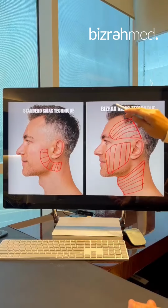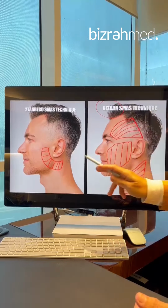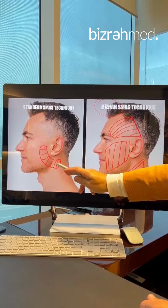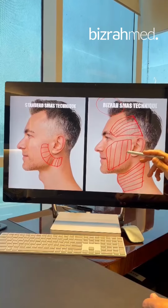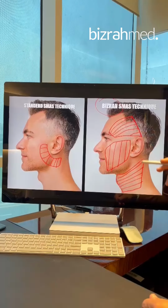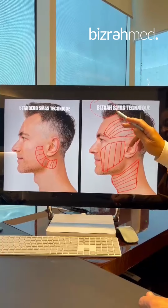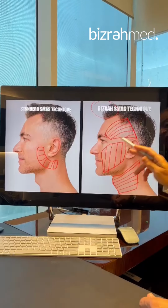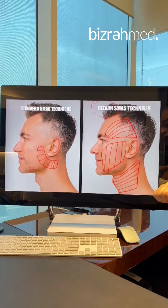Because this is Dr. Bizrah's deep smile. Almost 99% of the surgeons do the smile this way, but we do it this way. We do this very advanced deep smile on the cheek, on the temporal area, and the whole of the neck to the midline. So that's the difference between our smile and the other surgeon's mask. A great difference. Doing this mask in such a way will achieve a great result, which you have seen.